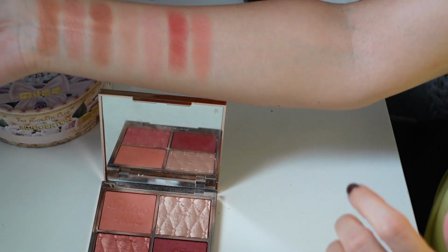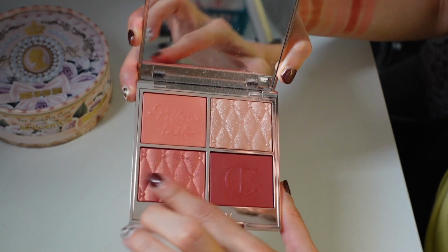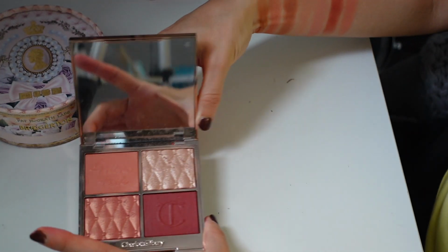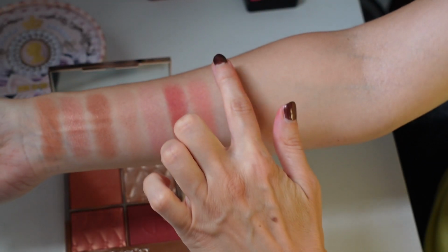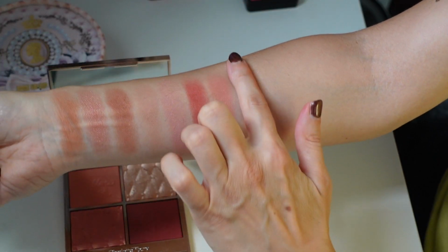And here is the peachy apricot shade. And then this one over here, depending on your skin tone, you will be able to use as a highlighter or as a blush topper, or, you know, just as a standalone blush because it looks beautiful.